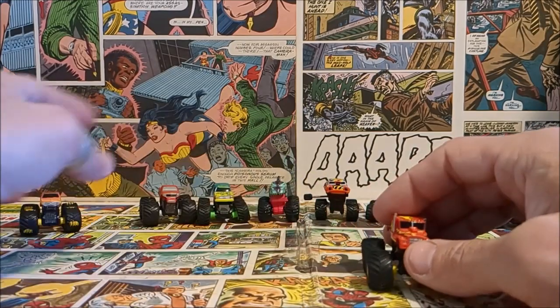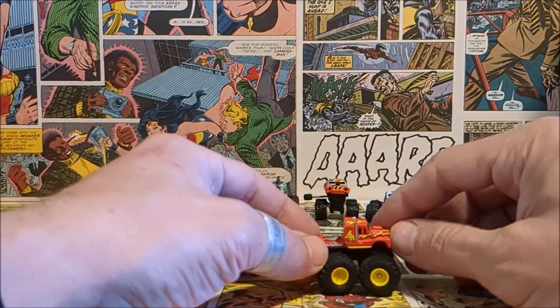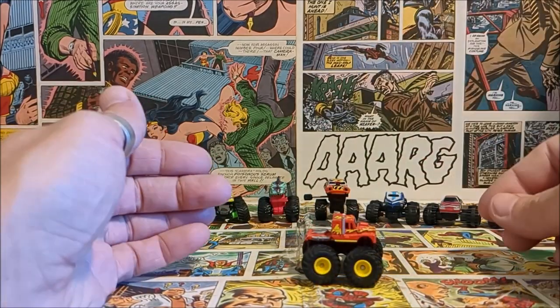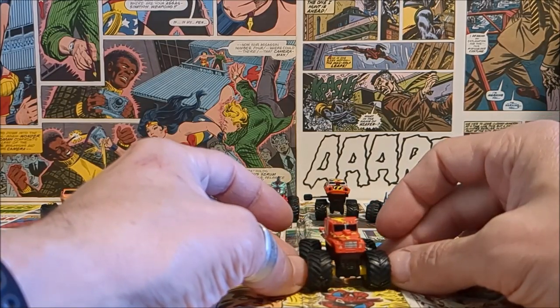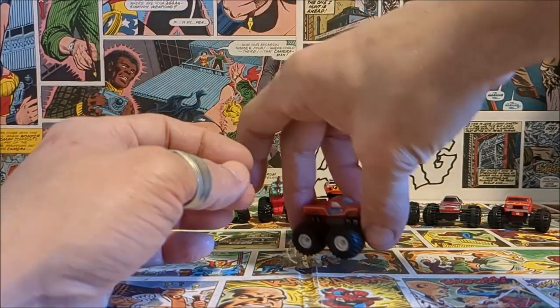The wheels are nice and solid. I believe they're considerably larger than the other one. So really nice size. This really looks like a monster truck. Look at those wheels, just fantastic. And really great design. Very cool looking, very fun. And the wheels are nice and good. They've all maintained their rubber over the years.